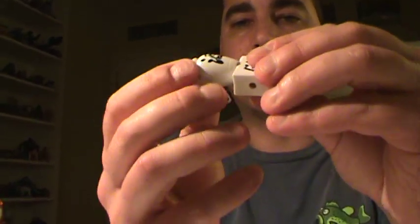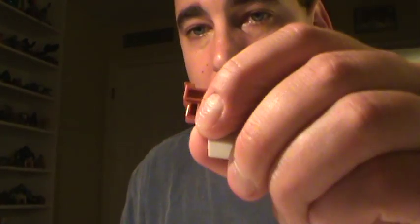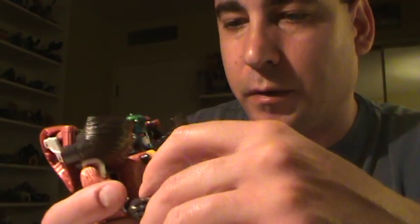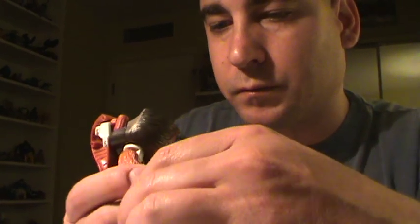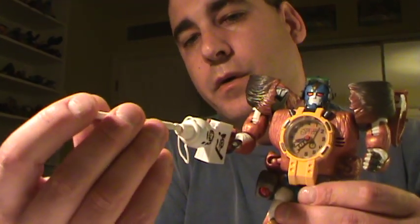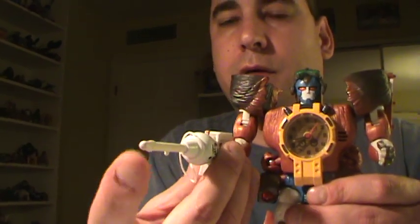Unfortunately, the strings kind of stick around. They don't go anywhere. If you can just put them off to the side. And then this little rectangle there fits into a little tab on his hand. Which will be difficult to see, but it's pretty simple, fit right there. And then his missile will plug in like so.